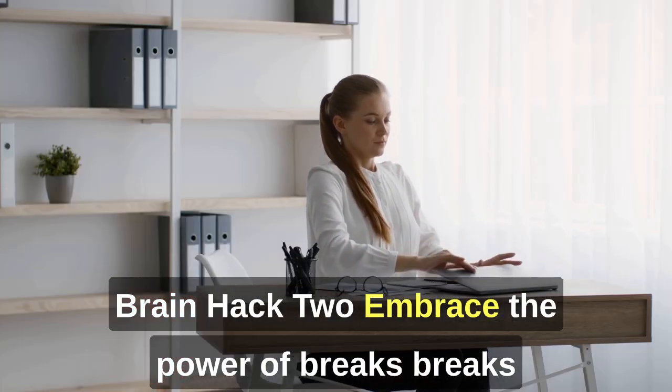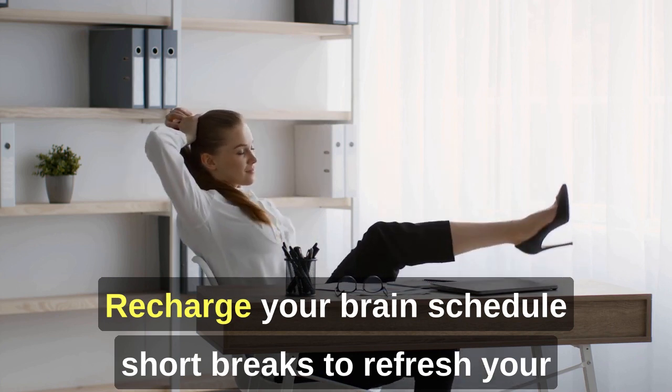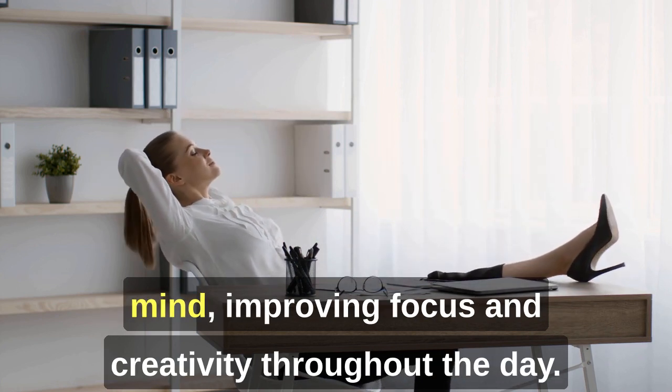Brain hack 2. Embrace the power of breaks. Breaks recharge your brain. Schedule short breaks to refresh your mind, improving focus and creativity throughout the day.